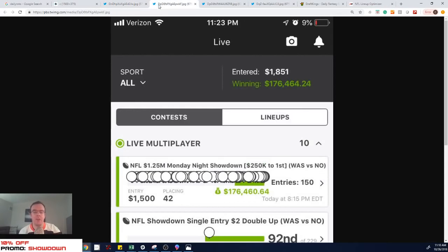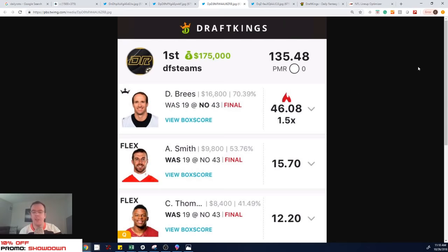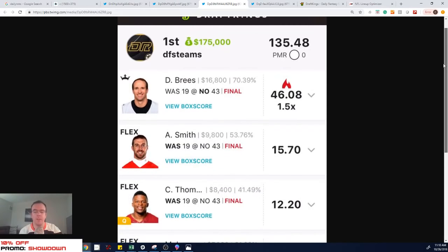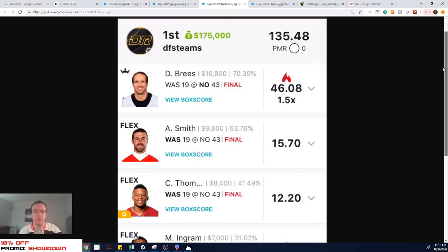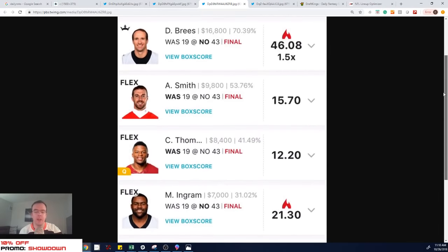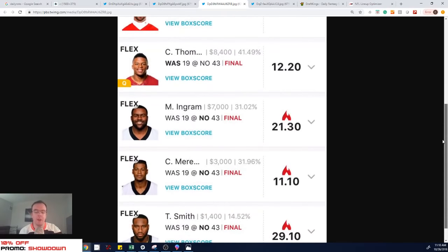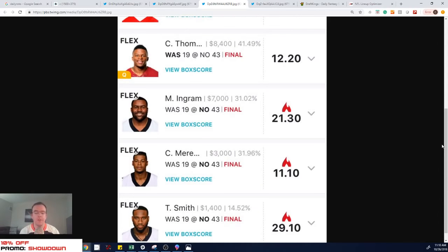And then I had another big week just a few weeks later with the Washington Redskins, New Orleans Saints contest. That was Traquan Smith's coming out party. You can see the lineup here that tied for first place, $175,000 profit on that, with Drew Brees as my captain putting up 46 points. Pretty chalky lineup in general. You have Drew Brees, Alex Smith, Chris Thompson, the PPR back for Washington. And then Mark Ingram and Cameron Meredith and Traquan Smith were really what separated this.